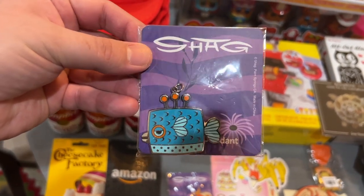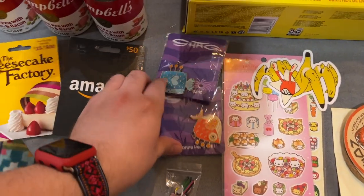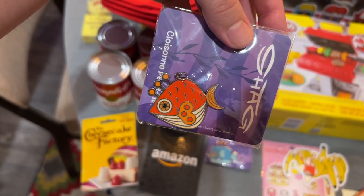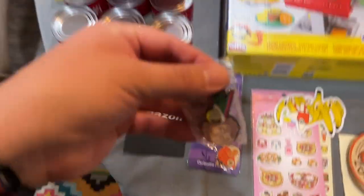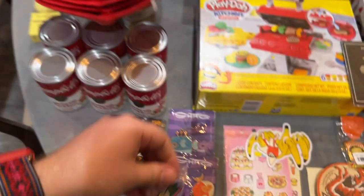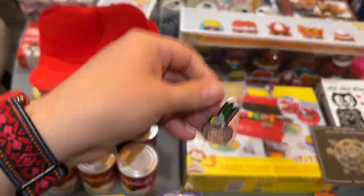Look at this enamel necklace. I love it so much. Love me some Shag. I believe Matthew got the blue one and I got this one. Pretty little coral color. I just love it. And here is a little enamel pin from Three Dots and a Dash. I still need to display all of my pins. So yeah, Three Dots and a Dash is a very popular tiki bar in Chicago.